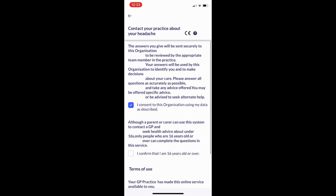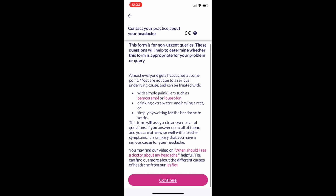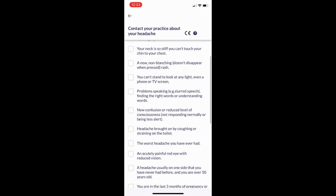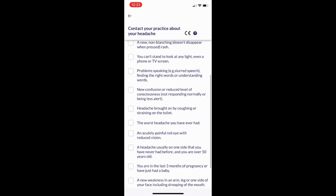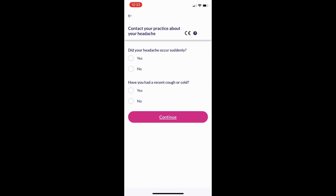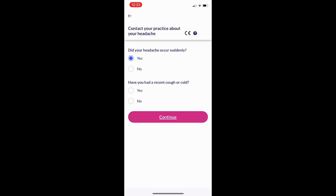Consent and T's and C's have to be agreed first. Here, a general advice page opens initially, directing you to leaflets or a video. You then have to work through the form selecting the relevant option that applies to you. Sometimes when selecting a particular answer, a pop-up message comes up on the screen. This is what we call safety netting advice. It is important that you read this and the actions required are carried out if this applies to you.